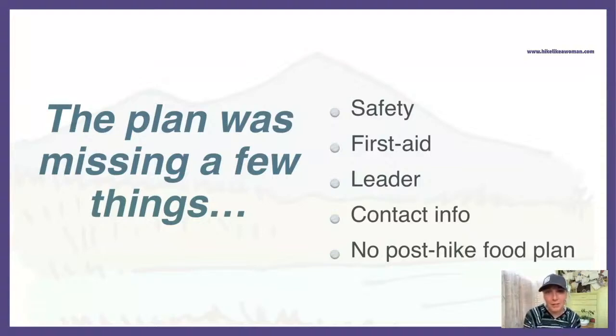And the other thing we failed to do was I didn't have contact information. I didn't have contact information for anyone's partner or husband back home. So if something would have gone wrong, somebody would have gotten sick or injured, had to go to the hospital, I wouldn't have had a way to contact their person, right? I didn't have that information. And so that's important, knowing contact information of your friends, loved ones back home, right?